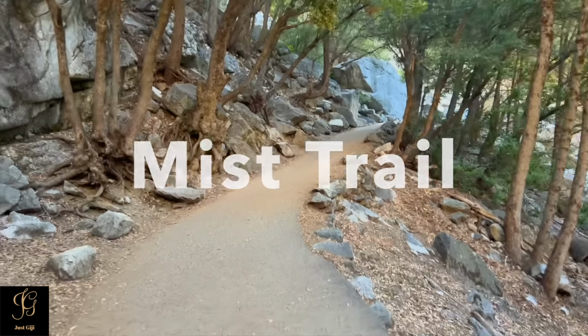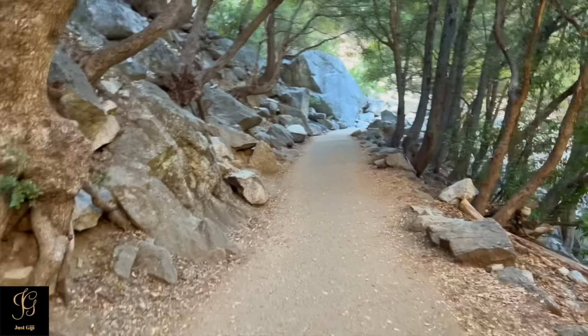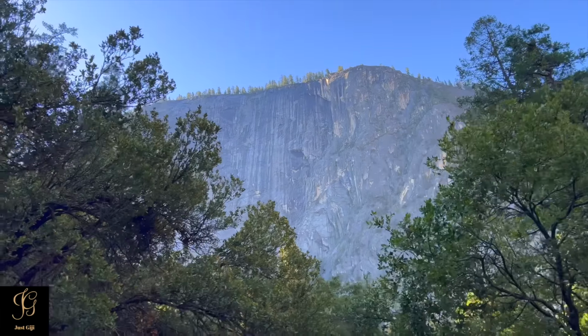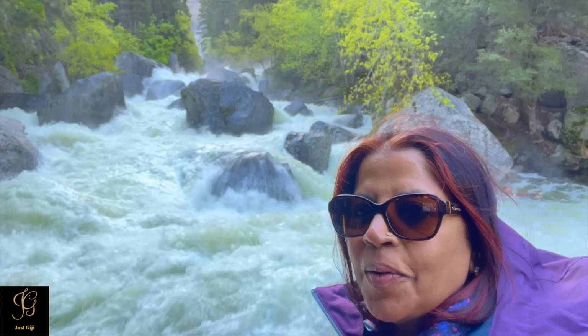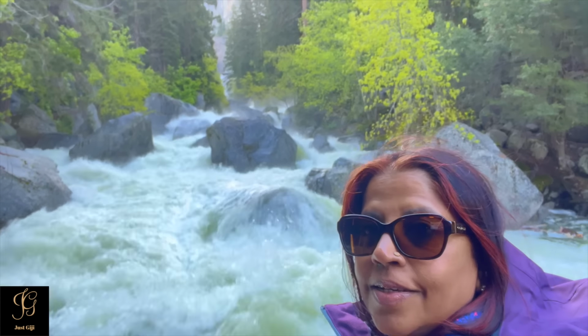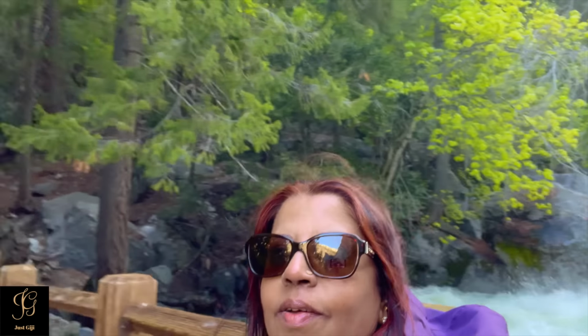The Mist Trail is one of the most popular hiking trails in Yosemite. You will never be alone on the trail, but it can get very busy, especially the first section. Starting as early as possible will avoid the crowd going up, but you still meet the crowd on your way back. It's the end of May, but it's only 30 degrees, and it's really cold, but the rivers and falls are flowing graciously, and it's really beautiful.